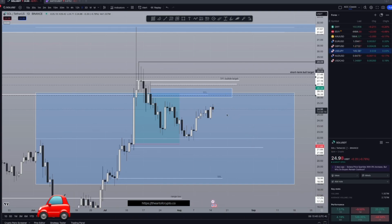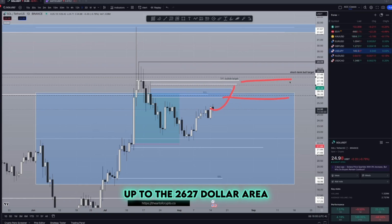Once you get liquidity, now you have enough fuel to go further and to go faster. So for example, right now, if you take out this previous high here, which you were in the process of doing, that could be a short trigger. However, price is still holding kind of strong here. So I do expect Solana to go slightly higher up to the $26, $27 area.